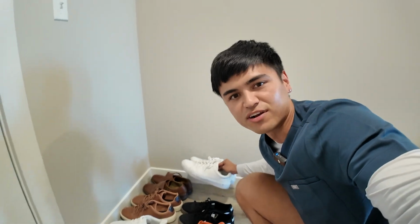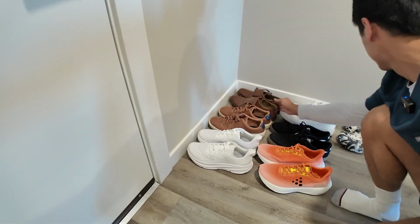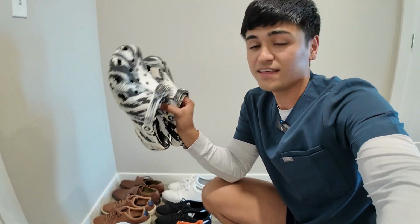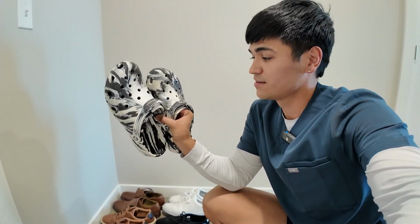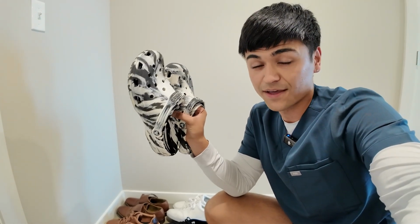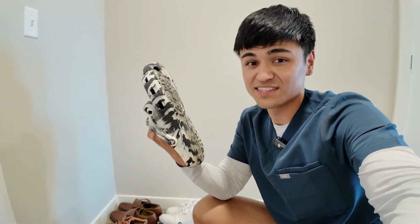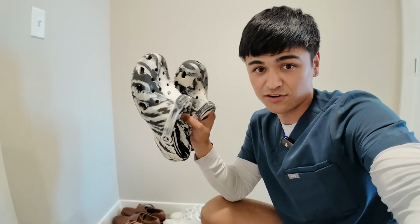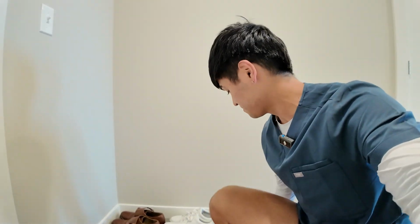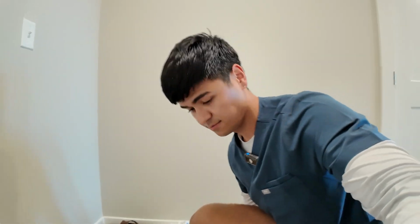And then I just got some like dress shoes over here. Got some marble Crocs that I got in Hawaii. I think you're actually allowed to wear these in the hospital, although there's gonna be a lot of fluids getting on your feet because they're not closed-toed, but it is what it is. If they let me wear them, I'll wear them.